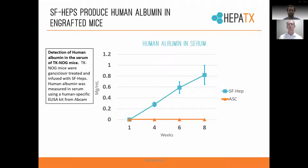We've also looked at these mice over a longer term. So here in this slide, we're looking at synthesis of albumin from those engrafted cells over 2 months. Looking for human albumin in the bloodstream of these mice, we can see that over a period of 8 weeks, there's increasing amounts of albumin synthesized and secreted in these mice. And that amount of albumin reaches 0.8 milligrams per mil.